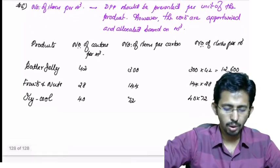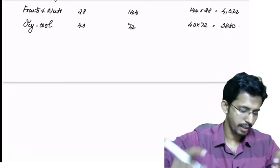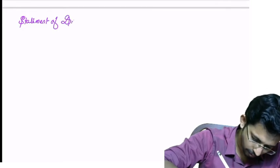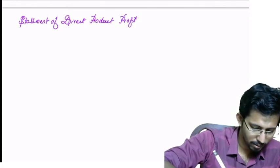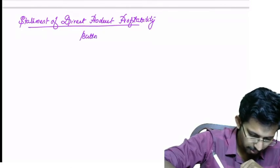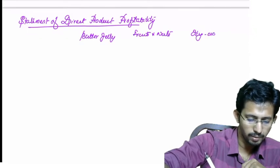So you got the total cost per meter cube as well as the number of units per meter cube. Okay, so now you can compute the statement of DPP, direct product profitability. Statement of direct product profitability. You have three products: butter jelly, then fruits and nuts, then you have icy cool.